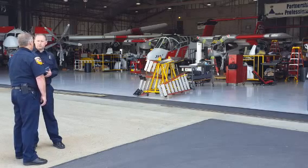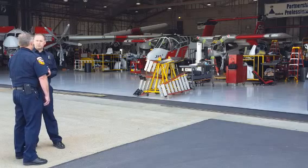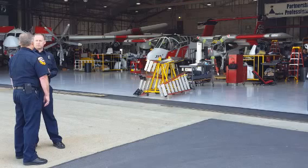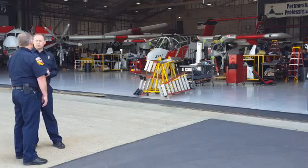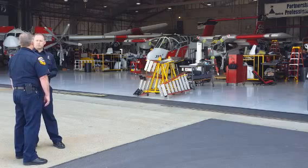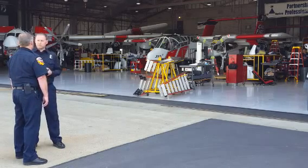They also all have hoists, so they're hoist capable, which means they can actually pluck an injured firefighter primarily, or if there's no other resources available, they can be used if the situation warrants it to get a private citizen out of a spot if they're injured or have had a heart attack, something like that. So the hoist allows them to pick somebody up from about 250 feet and bring them into the aircraft.